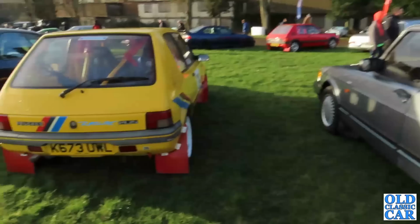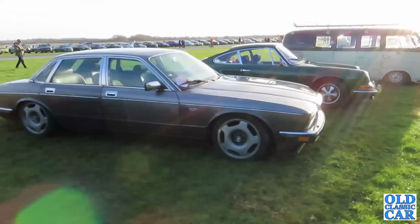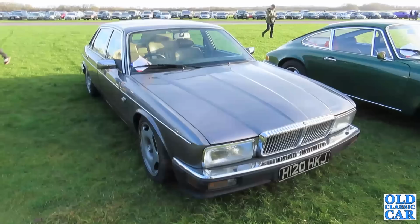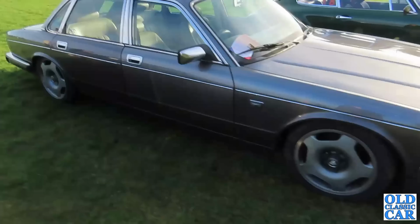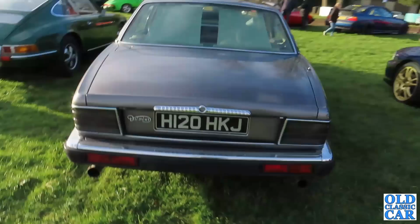We've got a 205 rally here. A Scooby-Doo. We passed this XJ40 on the M40 coming down here, appropriately. This is a Daimler version, it sits very low. It's got XJR6 wheels on it. Now, what engine's lurking under the bonnet of this XJ? Could be a 6 or it could be a V12.